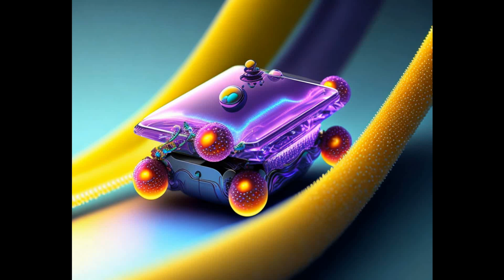Agriculture. Microbots can be used in agriculture to monitor crops and detect issues such as pests, disease, or drought. They can also be used to apply fertilizers or pesticides in a targeted and efficient way.